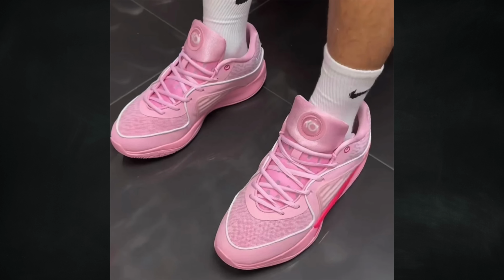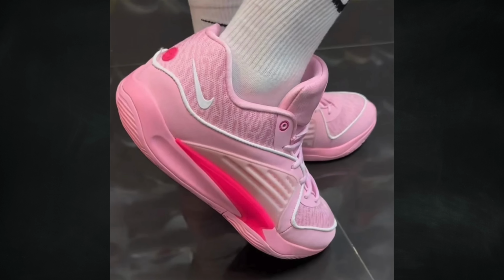We have hot pink on the TPU plate and heel branding, while white lands on the trimming, KD branding on the tongue, and swoosh. Now, more than likely, there will be an emblem or something that pays tribute to Aunt Pearl on the insoles, but unfortunately, we don't have a look at that just yet. Now, at the time of recording, we don't have a specific release date, but they are expected to debut in October, and the retail price will be $170.